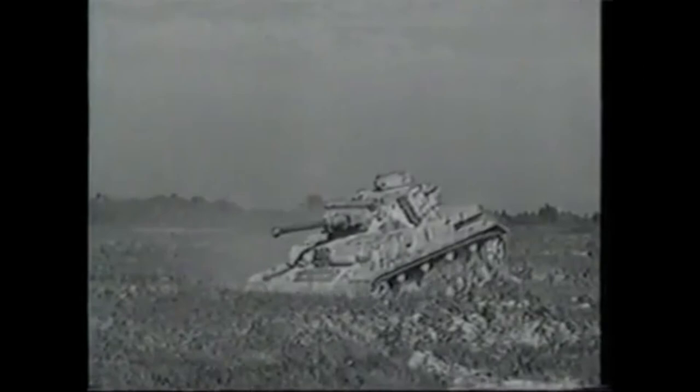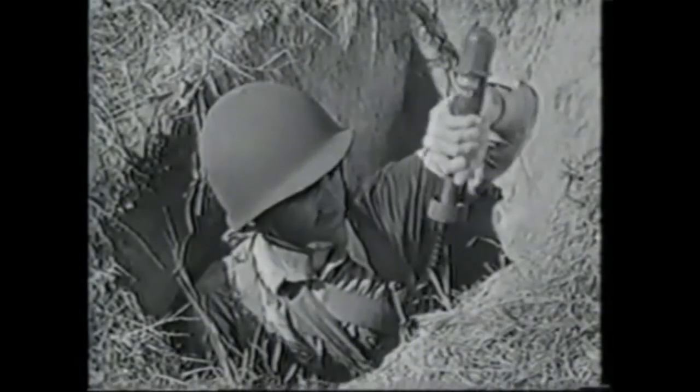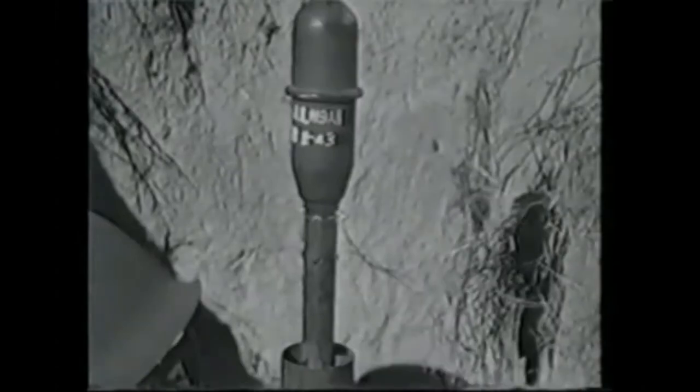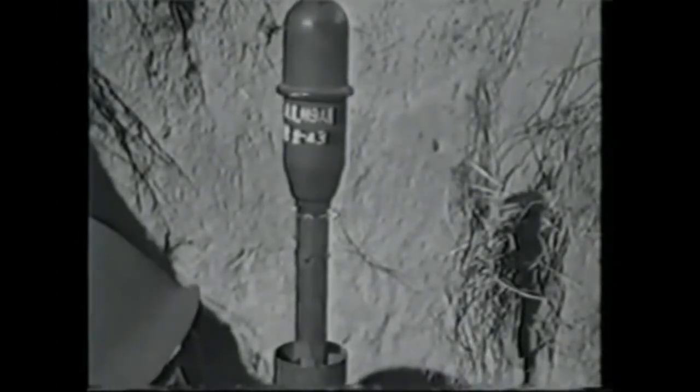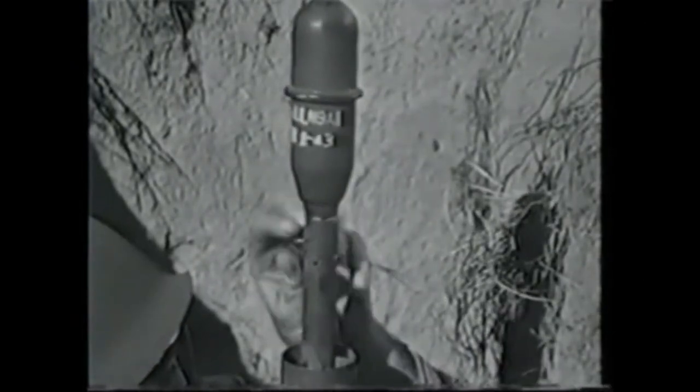But you don't have to gamble on hitting a target as small as a slit if you've got an anti-tank grenade. This is the most powerful weapon you carry. It makes you a walking arsenal. It weighs 1.25 pounds, and it'll do a go-to-hell job on any light or medium tank.